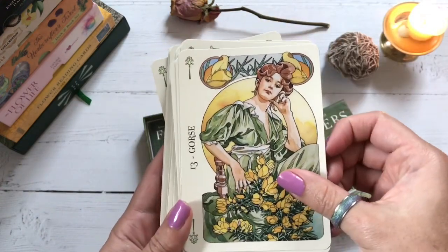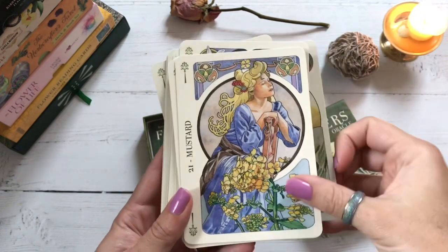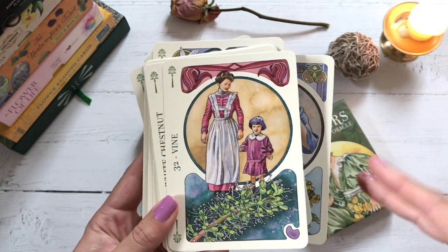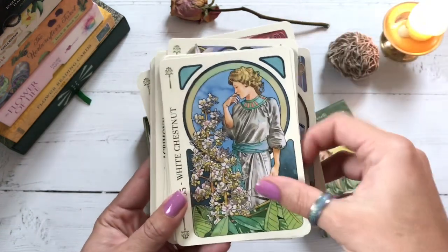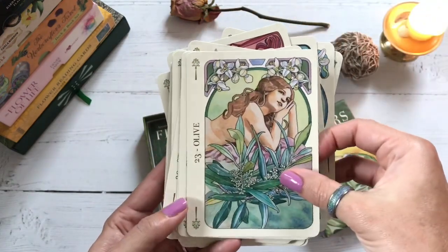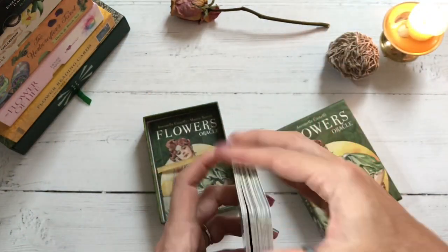So it just made it a little bit harder to connect with this deck, not having a full background on some of those plants. I don't really read for clients with it because I hate to bust out a book in the middle of a reading. It makes me feel like I don't know what I'm doing. I know what I'm doing, but when I don't understand the flower, it makes it hard. So this is more just for personal use.